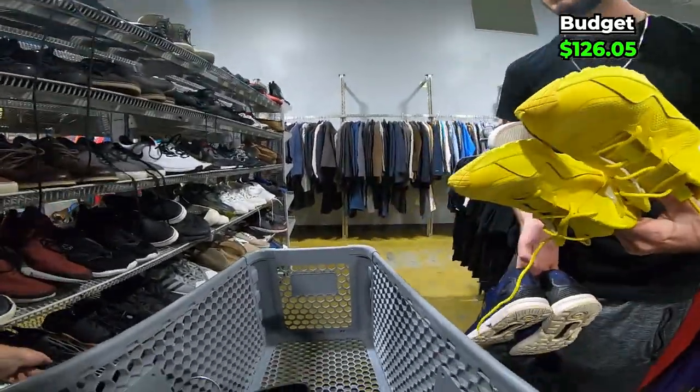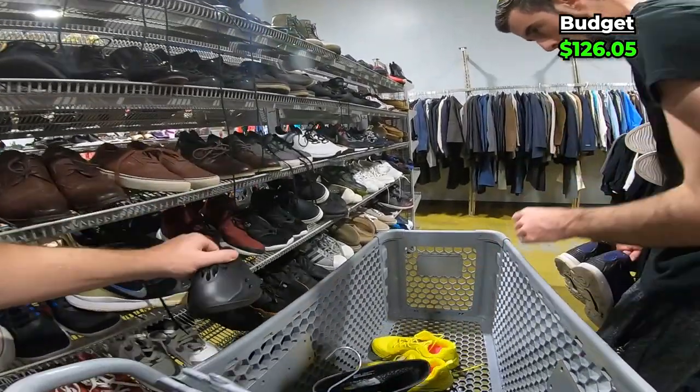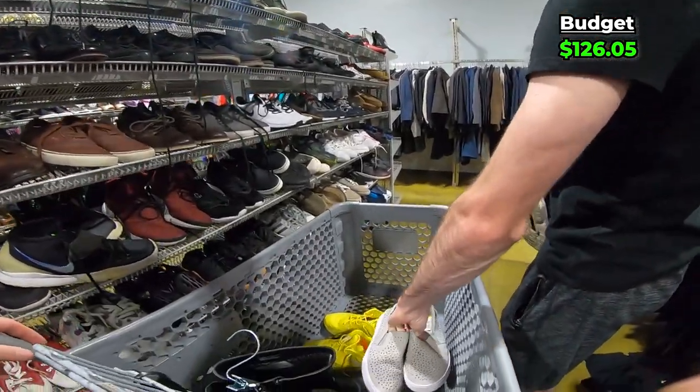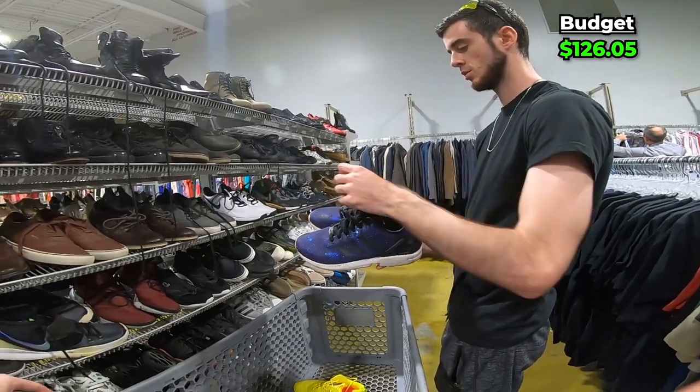No, but have you ever found Yeezys at the thrift store? Never. Oh my gosh. Zumba? You really picked up Zumba. I just want to look them up. Okay. What you got there? Bionics for $10. It's Adidas Torsions for $13. $13? Yeah. Cool Galaxy for $3.